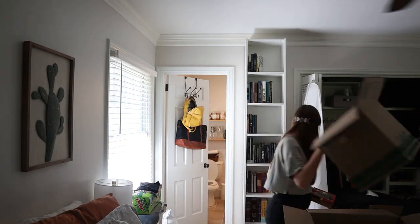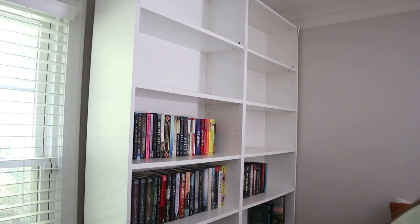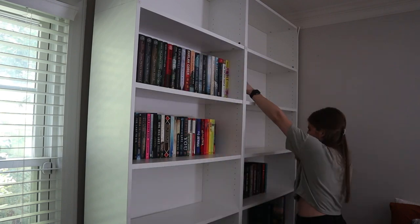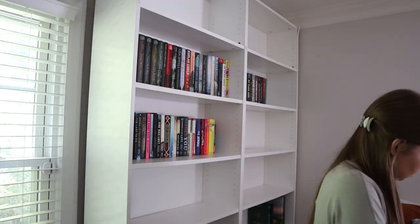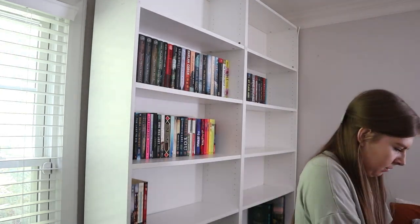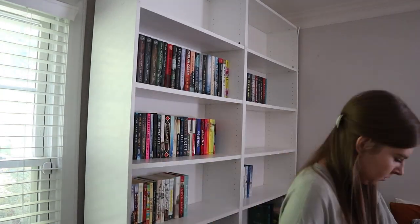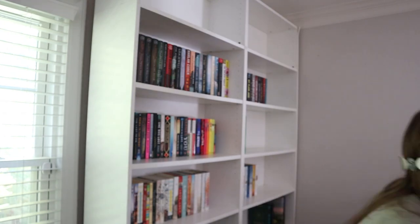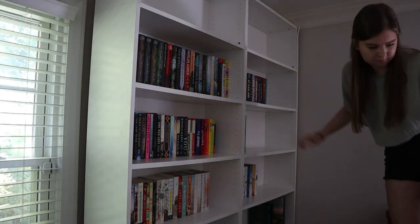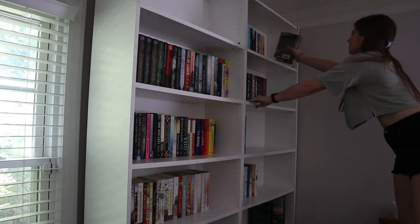The ceilings here are half a foot shorter than the ceilings at our old apartment, so I can't actually fit books on the very top like I could at our apartment. So even though I have a whole new shelf, I also lost three shelves, so I really only gained a couple of extra shelves, and I already had so many books that weren't on shelves that were just on the floor that I'm already very quickly running out of room, even though I have a whole new shelf. But it is fine. We are going to make it work. And I'm pretty happy with how the shelves turn out at the end.